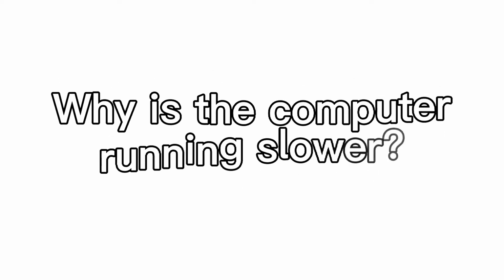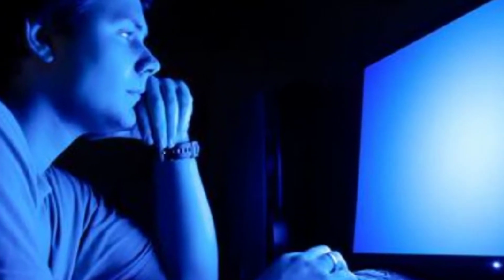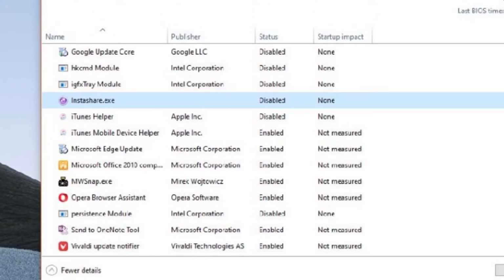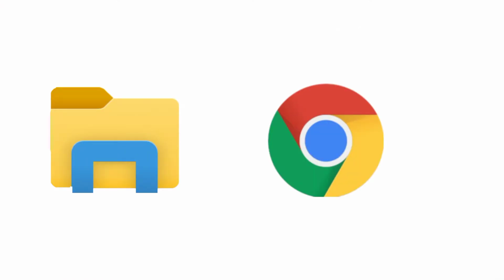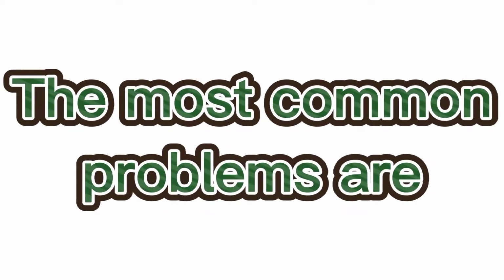Firstly, why is the computer running slower? Well, that could be caused by a lot of things. For example, if you left your computer running at night, if you let programs that you don't use start at startup, or if you have a lot of programs or apps opened. But the most common things that make your computer run slower are viruses or bloatware.